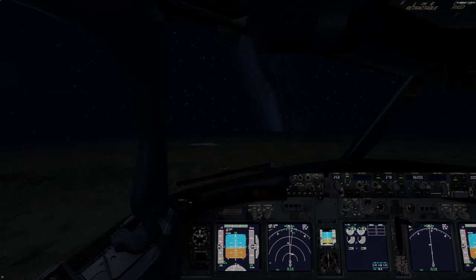Albuquerque, good evening. Delta 320. Delta 320, Albuquerque Center, hello. Descend via the Hydro 1 arrival, runway 25 left transition, Phoenix altimeter 3013. Roger, Hydro 1 arrival, 25 left transition. Resumes.